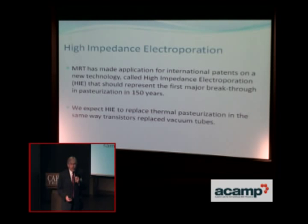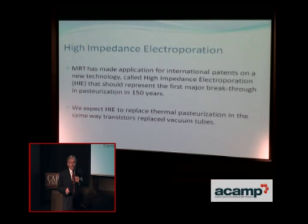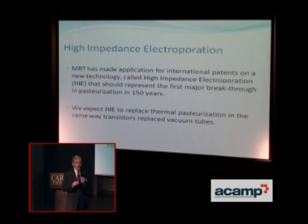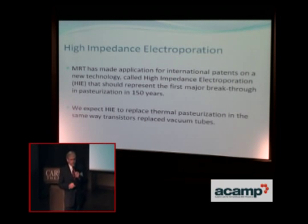High impedance electroporation. We do believe that this will be the first major breakthrough and transformation in 150 years since Louis himself first developed thermal pasteurization. And if we may be so bold, I do believe it will be a full replacement. It will not compete. It will not be side by side. It will replace thermal just like the transistor replaced the vacuum tube.